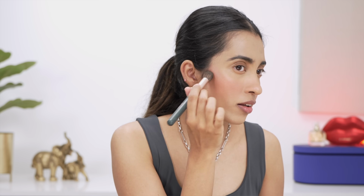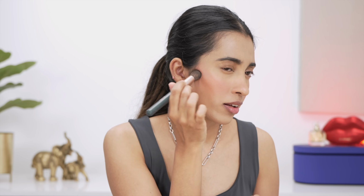So the e.l.f. Luminous Putty Bronzer, I have this in the shade Sun Chaser. Okay, it looks luminous in the pan. Taking this mask brush, you get it as part of the set. I thought it'd be too dark for my skin, which I'm happy it's not. And I feel like even if you're a couple of shades deeper than my skin tone, this would work out for you, which is great.